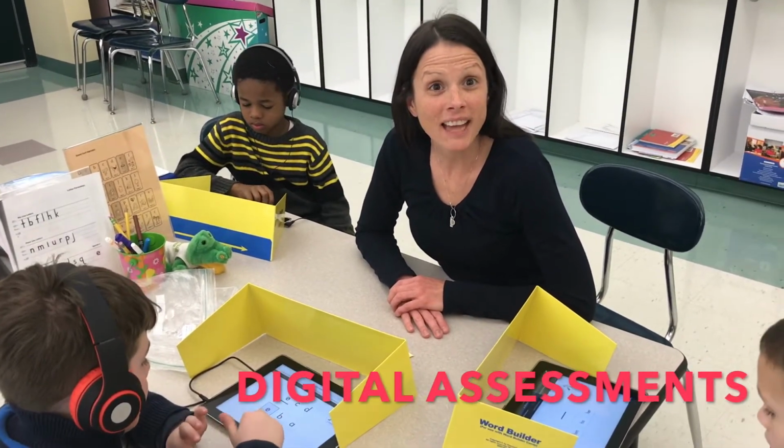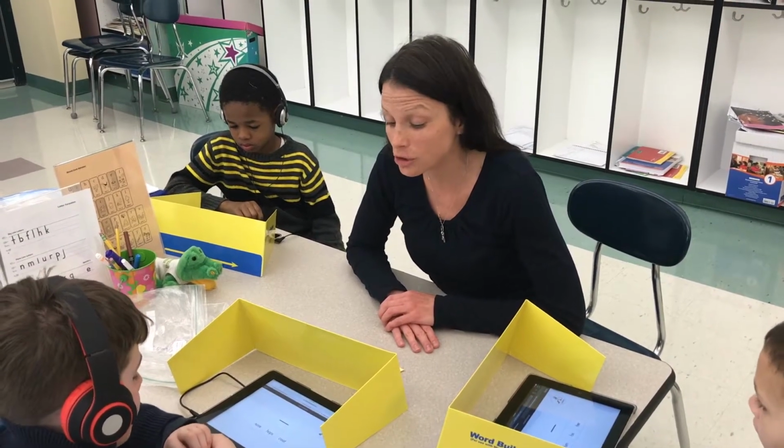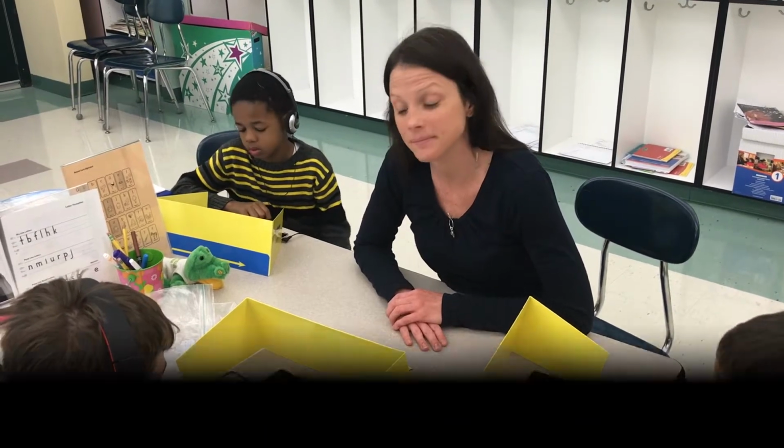Students are digitally assessed 2 to 4 times a year. This allows teachers to track progress and data.